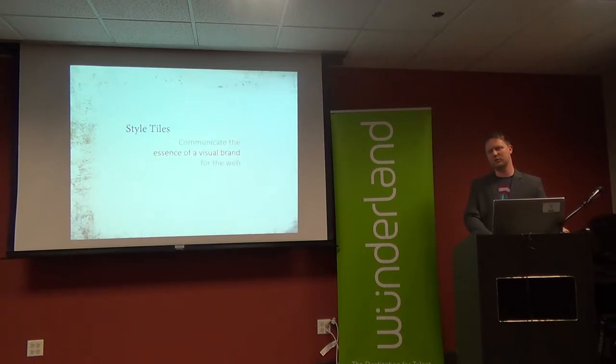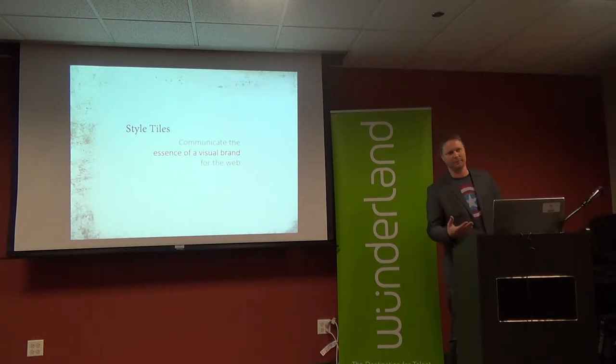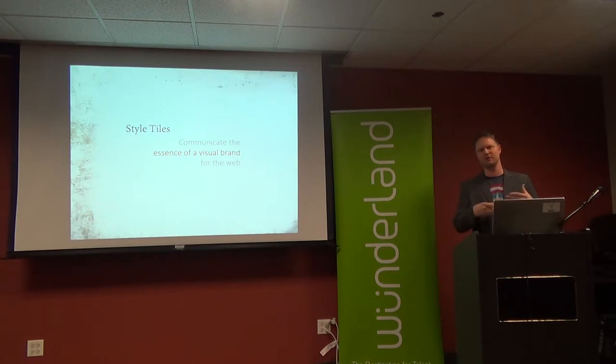Style tiles. This is what you would use to start designing. You can buy several different plans if you are strictly a designer, if you're working in Photoshop or things. You can find these for free. People post how they create them themselves, or you can create your own.